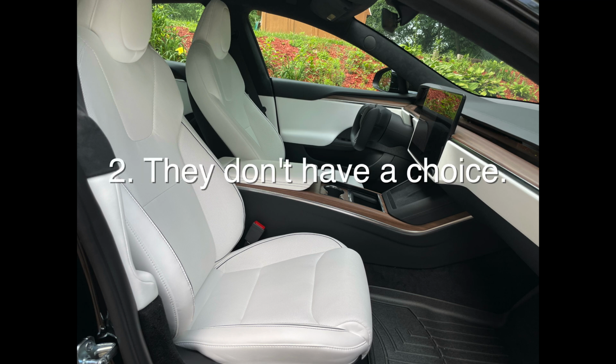But also, number 2 is they don't have a choice, right? Like if you go buy this car right now, there's no option for a wheel. So it doesn't matter. You're getting the yoke, and your choice is either regret buying a very expensive car or decide that you love the yoke and it's the greatest thing. Or you're indifferent to it, whatever.